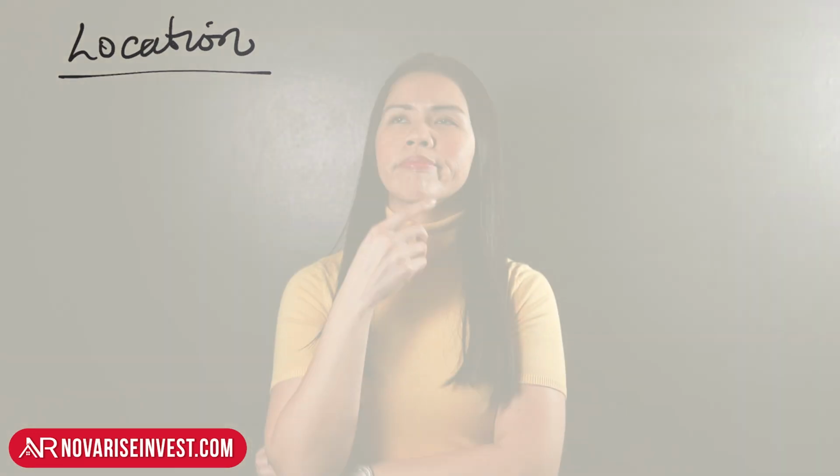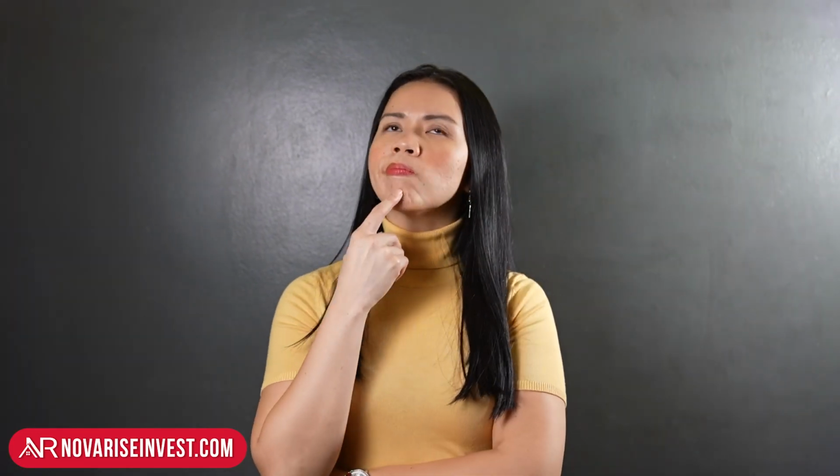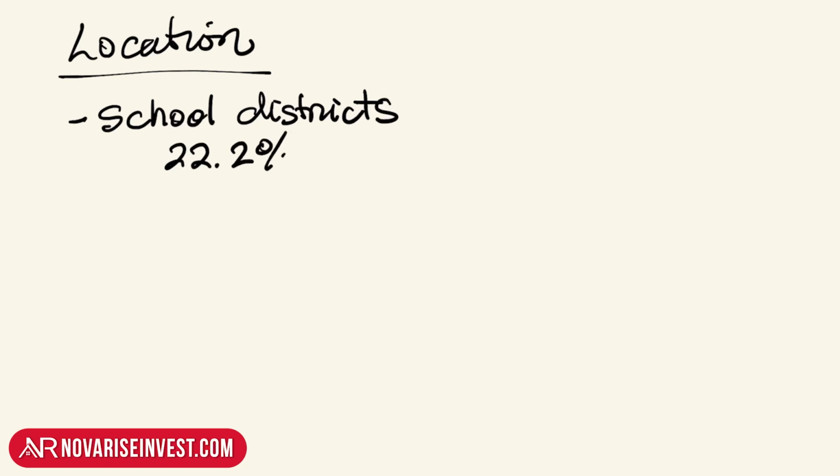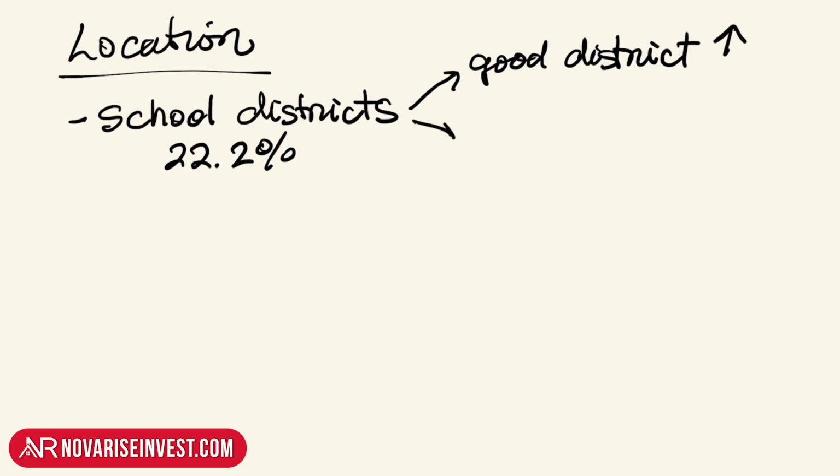So what are some of the things that impact your property value based on location? Well, the very first thing that comes to mind are the school districts, right? So this has the potential to impact your property value up to 22.2%. And how is it going to impact you? Well, depends. If you're in a good school district, that means your property values are going to go up. But then if you're located or nearby a bad district, then guess what's going to happen to your property values? Yes, it's going to go down, right?